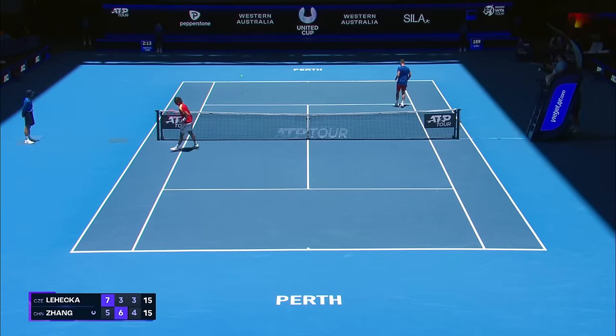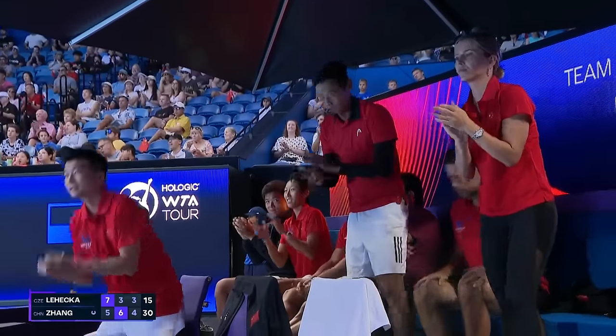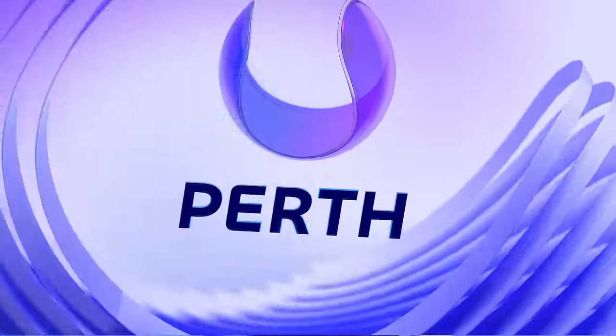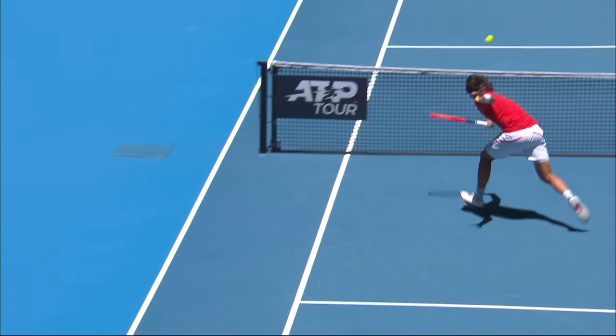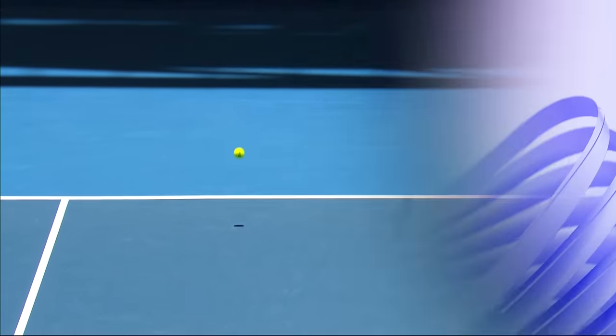Yeah, he's got pretty good feel though. And that's clutch. He's got everyone up in the team zone. And Team China, they are pumped up, looking to get a 1-0 lead, get the first tie under their belt. Three matches to play today. Women's singles to follow, then a mixed doubles.